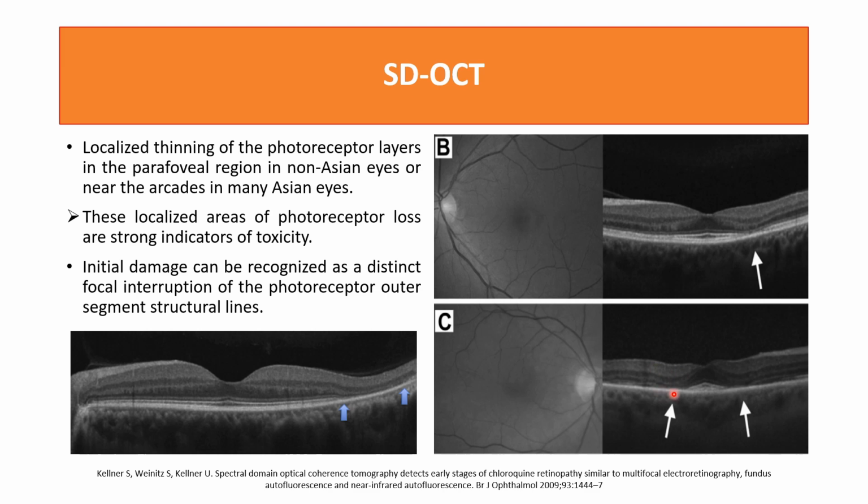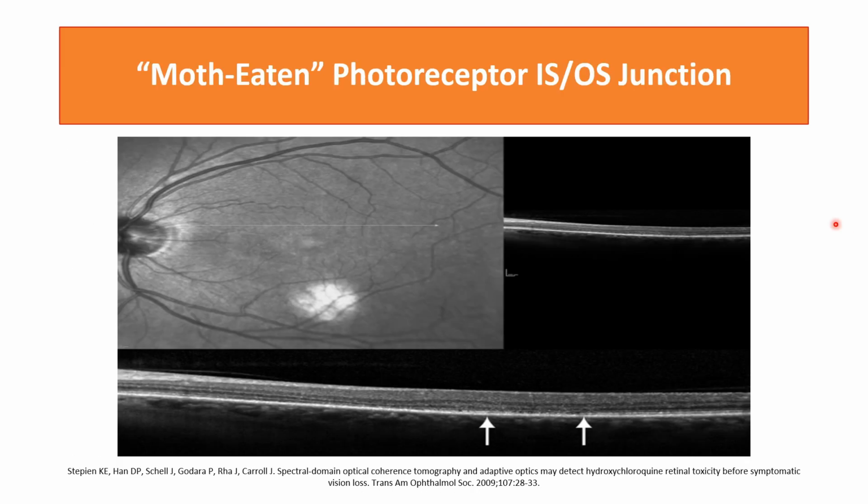Also in this picture we see a more advanced stage of hydroxychloroquine retinopathy. As we see here, there is localized parafoveal thinning of the photoreceptor layer ellipsoid zone, and here also is noted. One of the earliest signs for hydroxychloroquine or Plaquenil retinopathy is the moth-eaten photoreceptor appearance. This was reported by Dr. Stepien in 2009, who first described this sign, the moth-eaten appearance of the photoreceptor inner segment and outer segment junction.